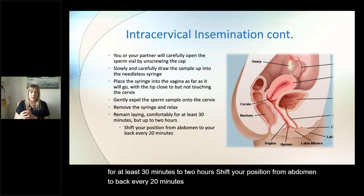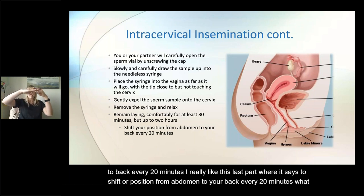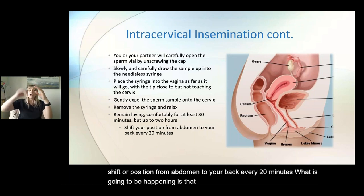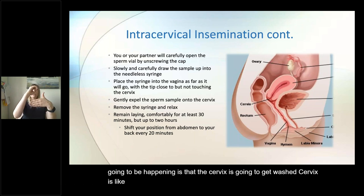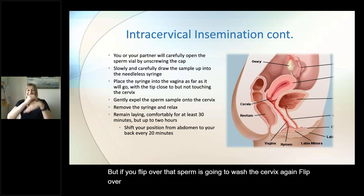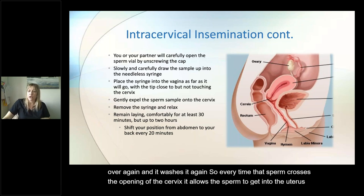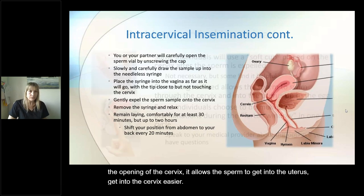I really like this last part where it says to shift your position from abdomen to your back every 20 minutes. What is going to be happening is that the cervix is going to get washed. The cervix is like a circle. It's going to get washed with the sperm, and then the sperm will settle below the cervix. But if you flip over, that sperm is going to wash the cervix again, flip over again, and it washes it again. So every time that sperm crosses the opening of the cervix, it allows the sperm to get into the uterus, get into the cervix, more easily.